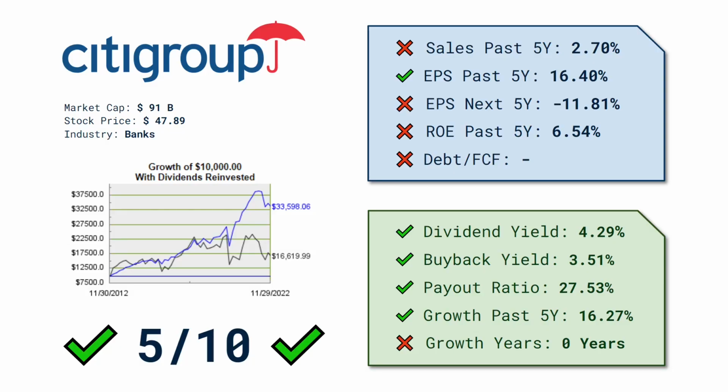And at first place for dividend stocks in December, we have Citigroup. $91 billion in market cap, and the current stock price while recording this video is $47.9. In the graph, Citigroup is the black line, and it has not followed the S&P 500 since the crisis pretty much. The dividend score is 5 out of 10 points, and the dividend scorecard looks quite strong actually. Low payout ratio, a very high yield, but they have not been growing the dividend lately. A bit weak on the sales though. But let's check the valuation.